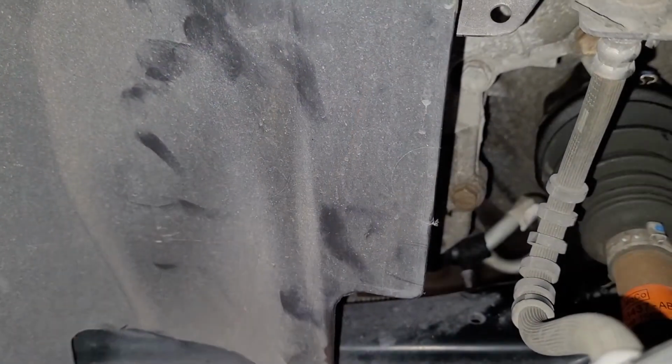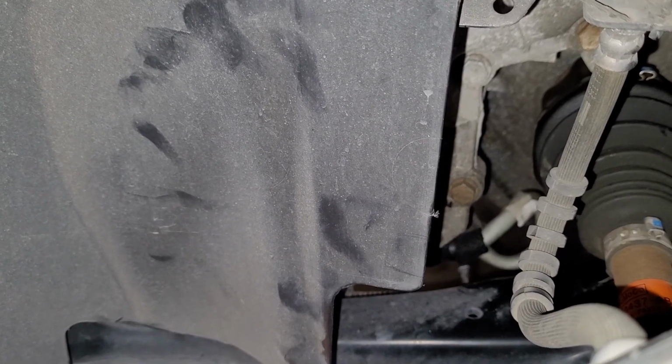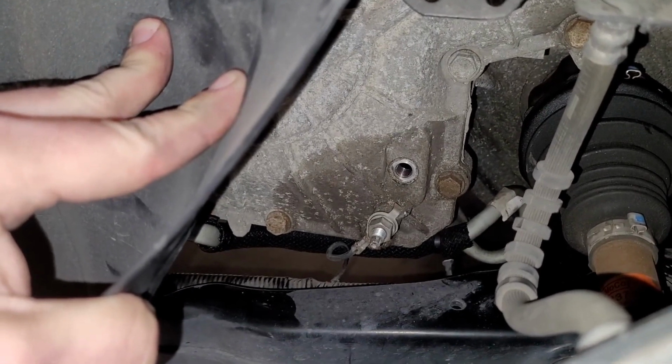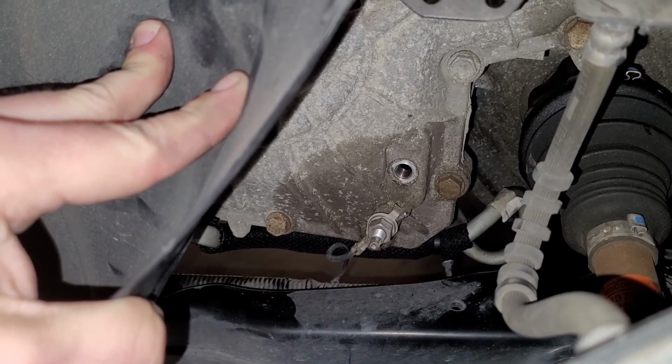All right, I took you off the stand. Maybe this will be a little bit easier to see. It's out. It's right there. It's a 14mm plug. Pull that out. Let's get some fluid in there.